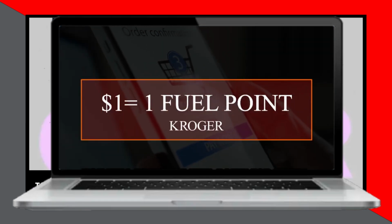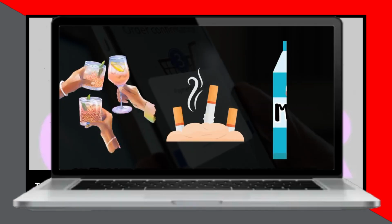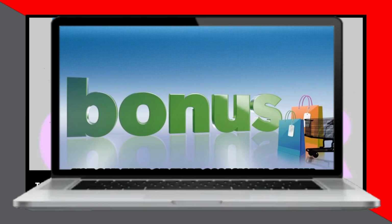The first method is through shopping, either online or in store for groceries. You will earn 1 fuel point for every dollar spent on most grocery items at Kroger. Note that there are exclusions for alcohol, tobacco, fluid milk, and milk products in some locations. However, keep an eye out for occasional special bonus fuel point promotions that can increase your points.